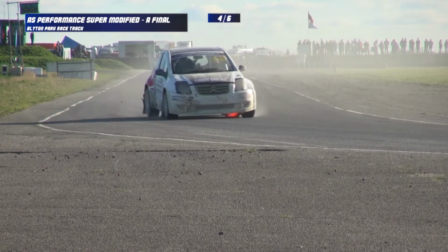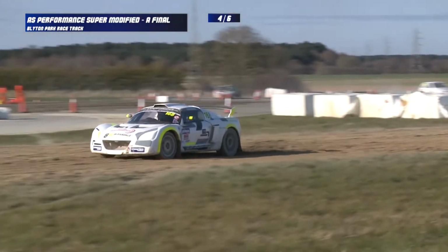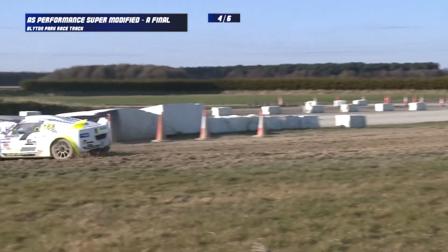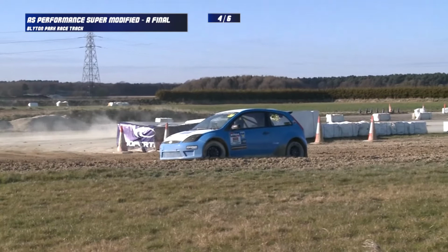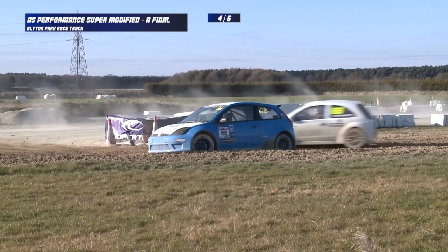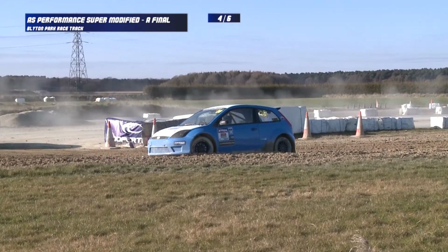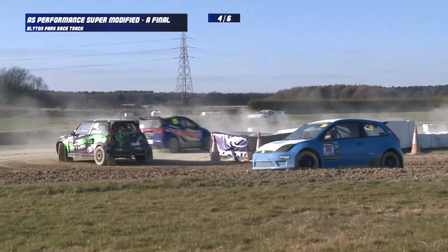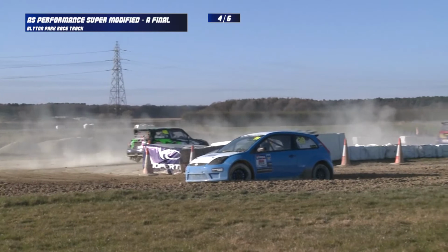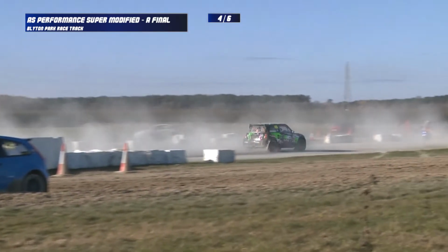Phil Chicken's collected a road cone somewhere there, stuck under his front bumper. Through the hairpin goes the Vauxhall, chased by Fred Ling. Oh, and Fred Ling comes to a stop at the hairpin there. Has he got bogged down in the mud on the outside, or has there been some sort of problem? We said that Fiesta was a bit fragile, but it looks like once again Fred Ling is out of the race. The rest of the pack stream by him.